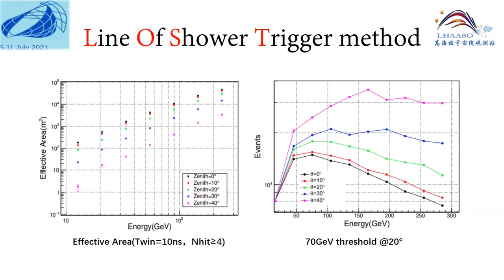We use the Lost method to simulate the effective area and then calculate the energy threshold at about 4 hits, giving a promising result: an effective area of several thousand square meters at this angle below 20 degrees, and an energy threshold of 70 GeV.